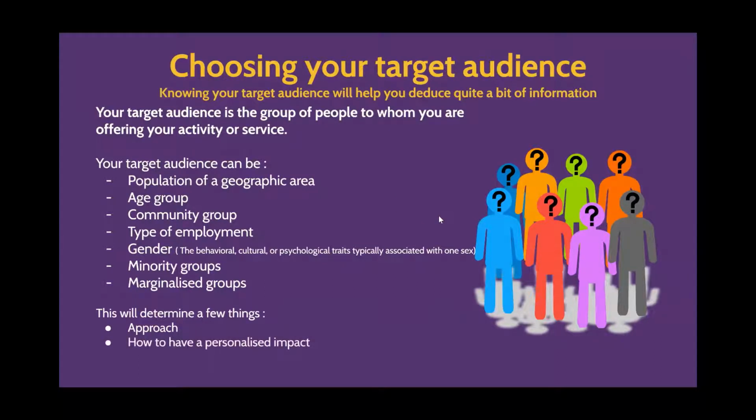It will also help you to develop a personalized impact for your target audience. So having that personalized impact can be really important long-term throughout your project. The visual style of your project will also be determined with this. For example, if you're doing a project in an old age home, I highly doubt that your visual style would be graffiti style, hip hop style. So we try and have a visual style that speaks to our target audience.